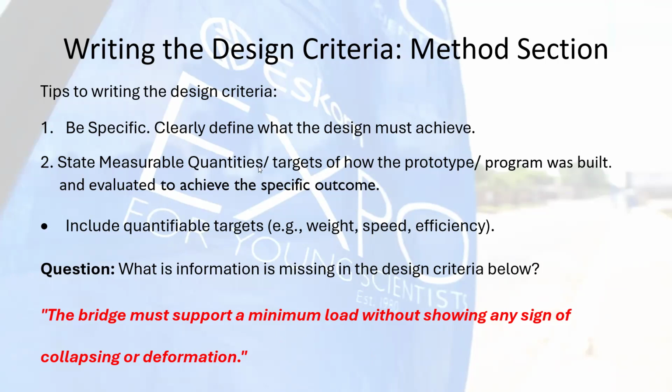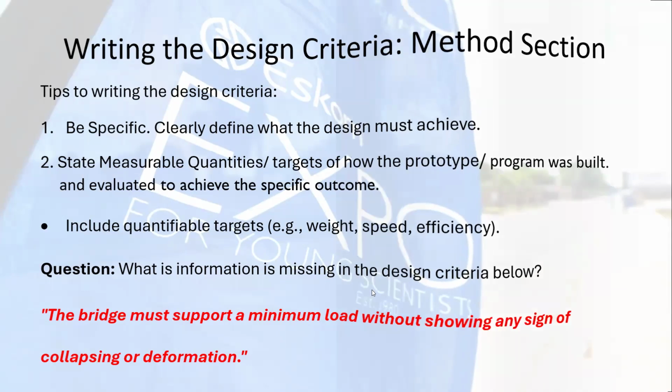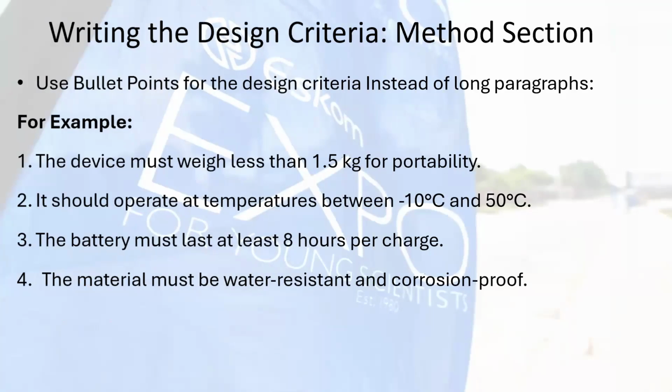The measurable quantity. Okay. Now, somebody mentioned wanting to have a security device to look for people underwater. We need to know underwater, how deep underwater must this device work? For how long must the device work? How many hours, minutes, seconds? Okay, so that's the kind of measurable quantities we're talking about.